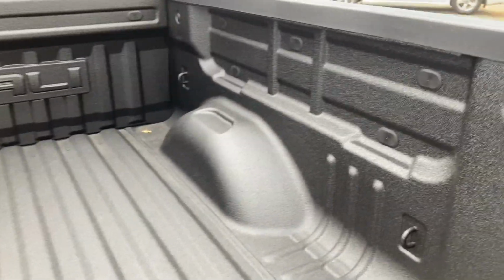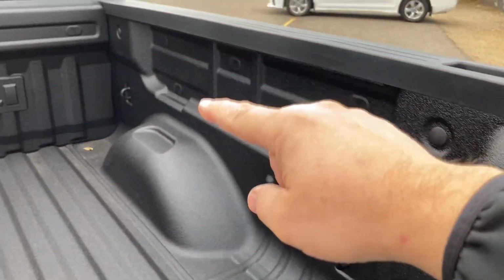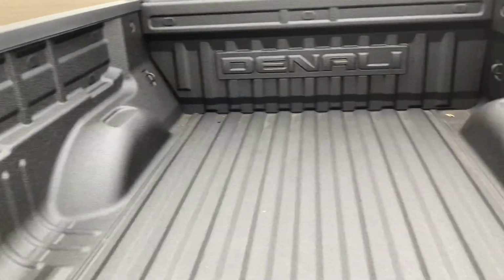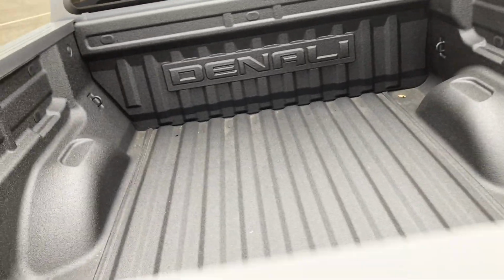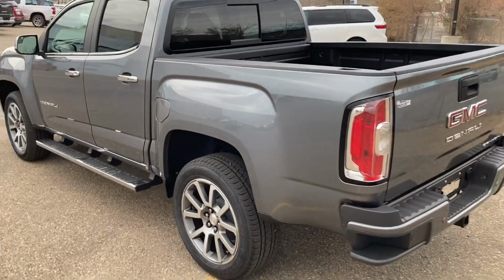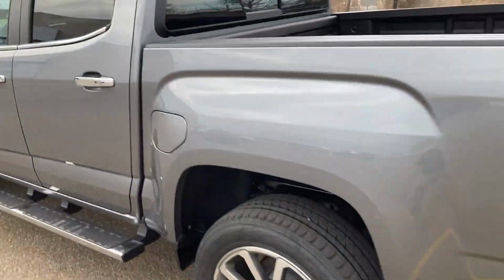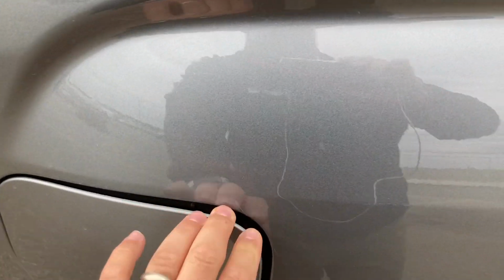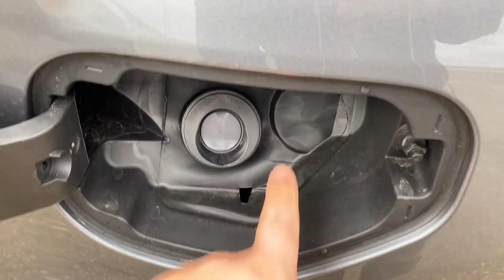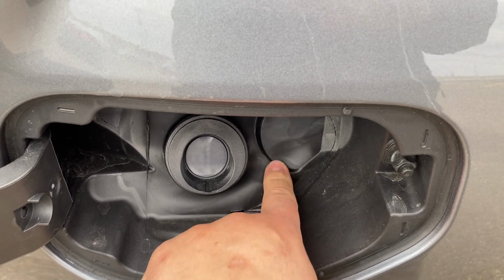You've got all kinds of tie-down hooks here, removable ones that you can have as well. So there's all kinds of accessories and whatnot you can do on this one as well. Just back up a little bit so you can see. You've also got the capless fuel door, and right here, if this was the Duramax, you'd have the DEF tank filler right here for your urea.